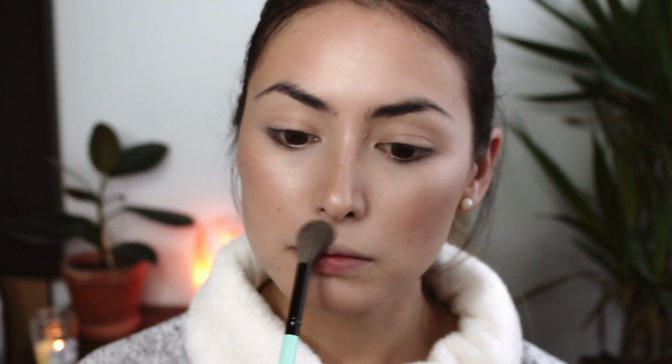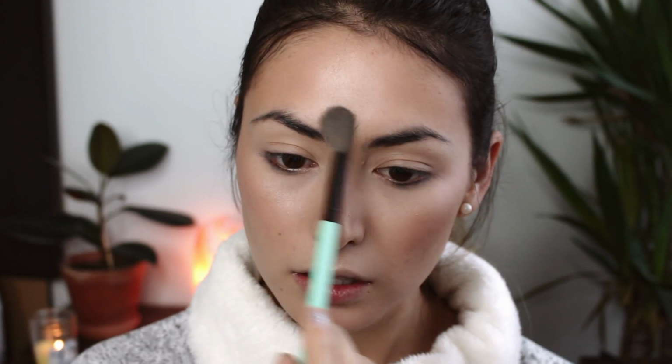I focus on the tip and then on the bridge, Cupid's bow, chin, and center of my forehead. Look how beautiful the skin looks when it's all dewed up. Contour and highlight palette is so beautiful. Like, my skin looks like glass.